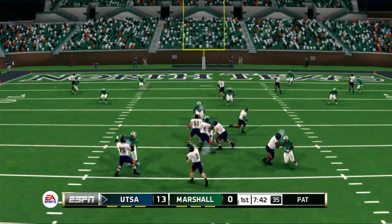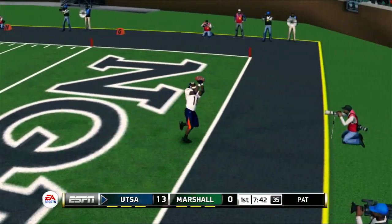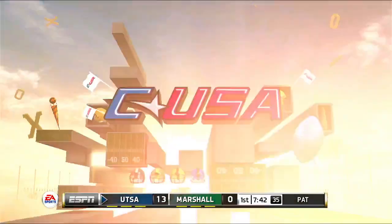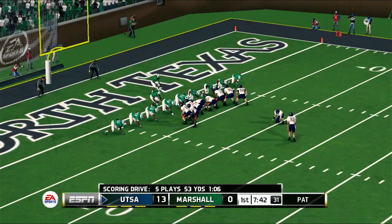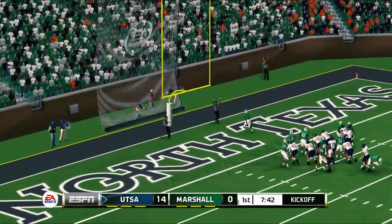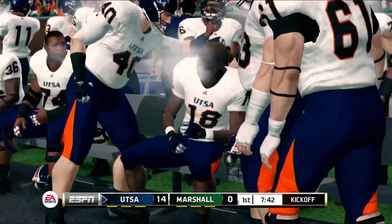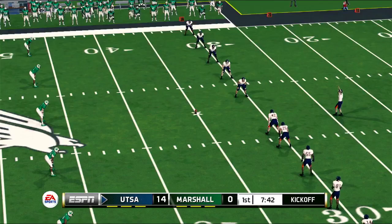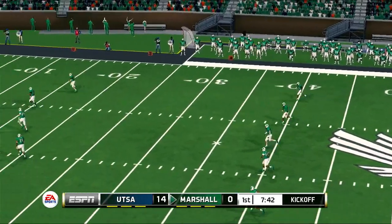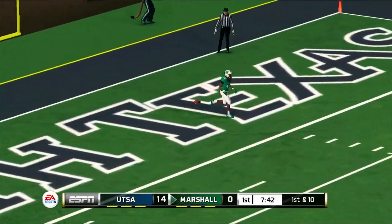They pretty much had their way with the defense there. Terrific play. And he converts the extra point. Looks like they're ready for the kick return. Excellent kick. This one's going to be down in the end zone for a touchback.